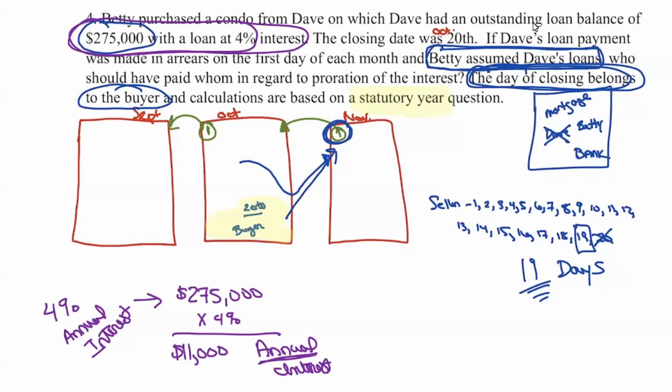He just made a payment on October 1st. As of October 1st, he owed 275. So he really only owes 275 for 30 days. Last month he owed like 276. Next month he'll owe 274. How much you're borrowing changes every month because every month you pay it down.